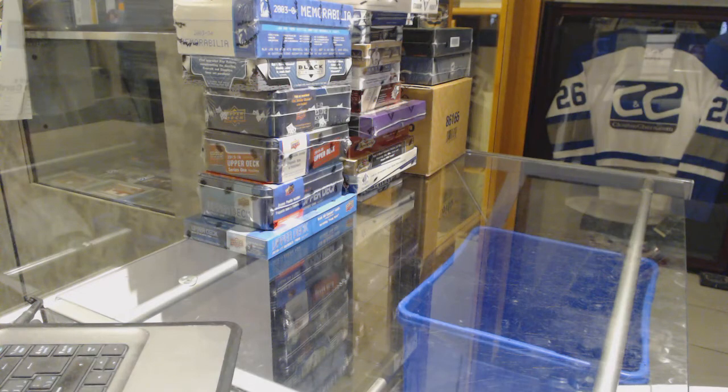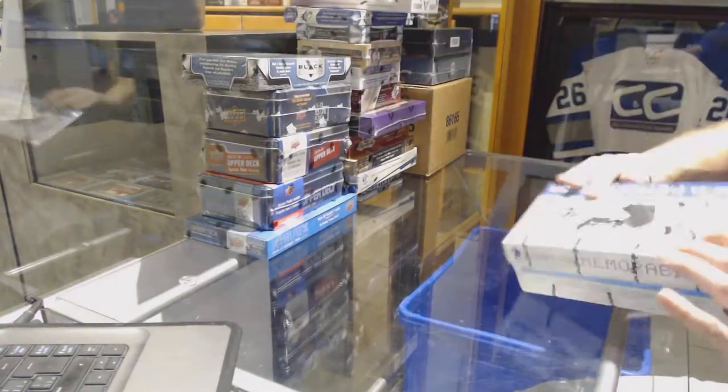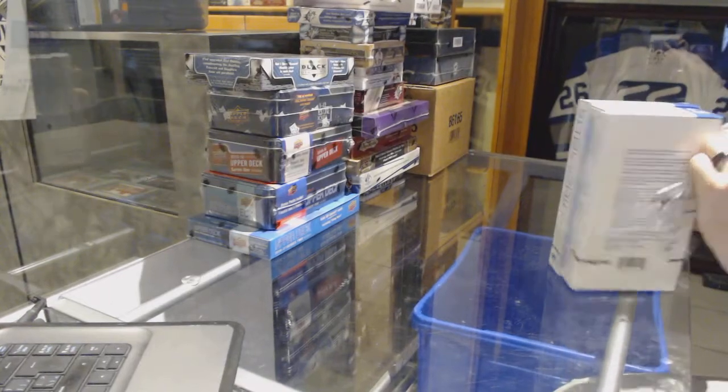Here we go, CNC group break number 6983. We are going to start with the 03-04 BAP Memorabilia and 14-15 Black Diamond.